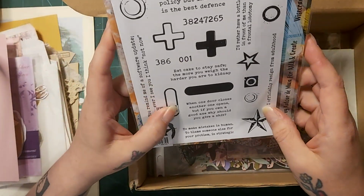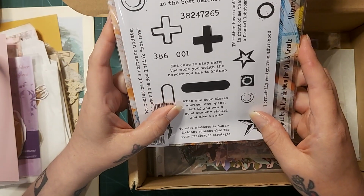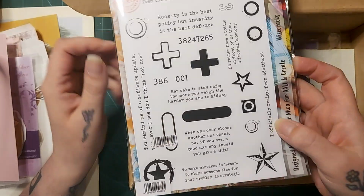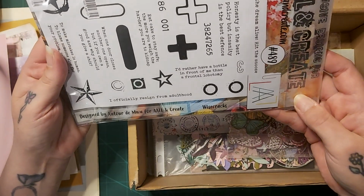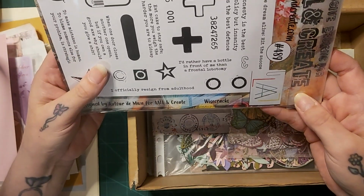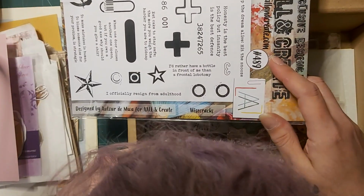Oh my goodness, these are hilarious. Eat cake to stay safe. The more you wear, the harder you have to kidnap. Oh, wow. I'd rather have a bottle in front of me than a frontal lobotomy.